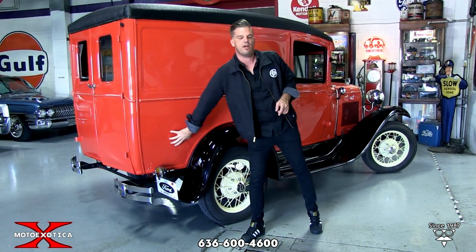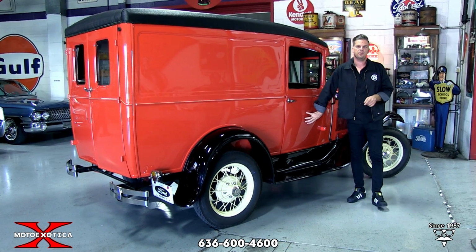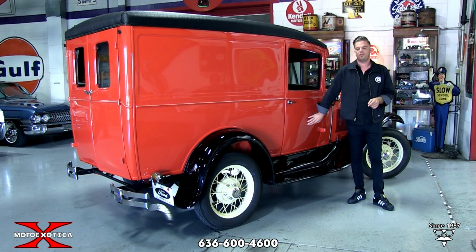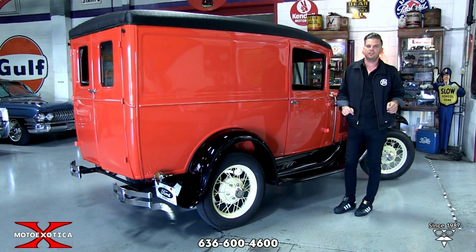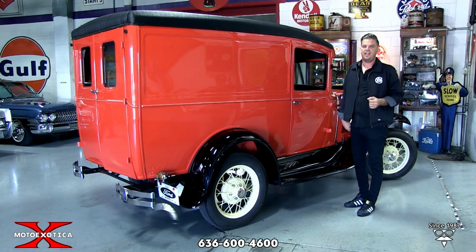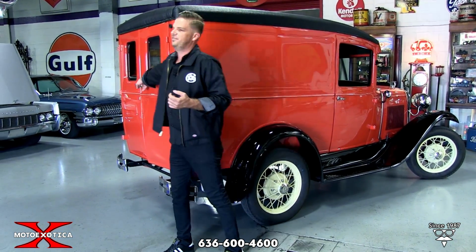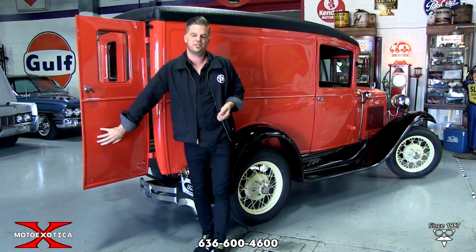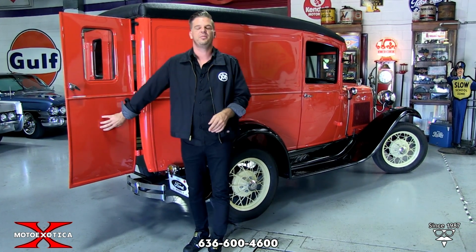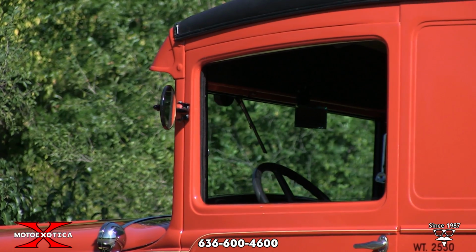We can also put a couple graphics down here. And then obviously, on the side of the door, you can follow up with a smaller logo. You can put your phone number. Again, we can do it any style. We can make it look old. We can make it look new. At the end of the day, it's a lot of fun. This car, again, has a lot of advertising real estate. We go to the back swing doors, you can even put the logo on the back. So when you're driving this down the road and you're at a stop sign, someone's behind you, your phone number's there, you just can't miss this bright red Model A.